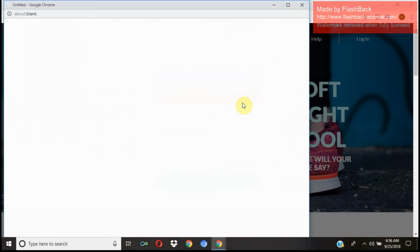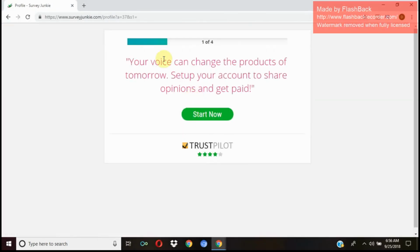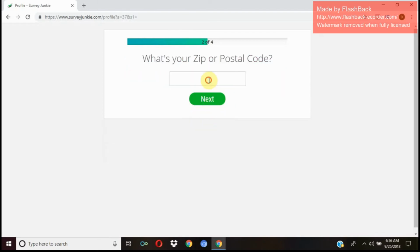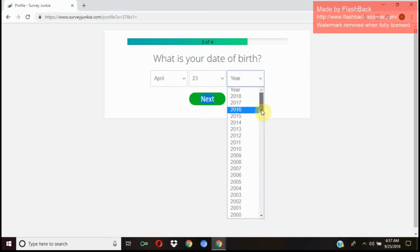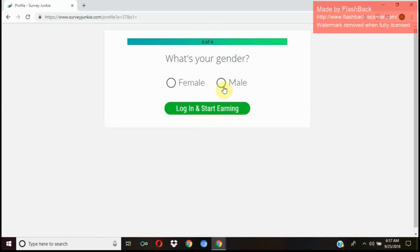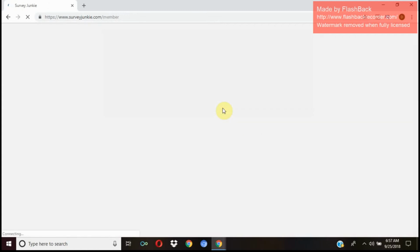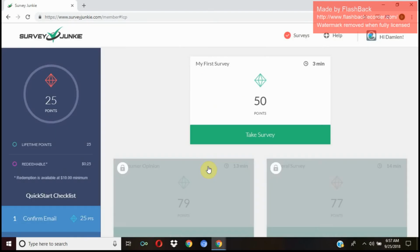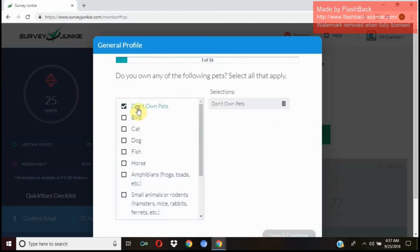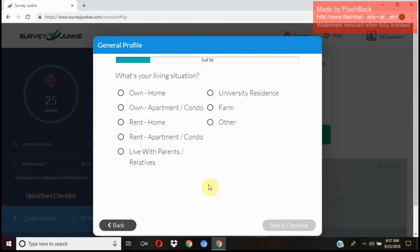So right now what I'm going to do is sign up with Google Chrome. I already have another account. I already started signing up, but I'm going to go ahead and do this. Next, I'm going to put my birth date in. Now you could use Facebook, Google Plus, or just regular sign up. I just did Google Plus. See, it says congratulations, just for signing up you received 25 points, and now we're gonna start the profile for the extra 50 points. So I'm just gonna put a whole bunch of random stuff in here because none of this really matters.